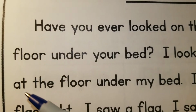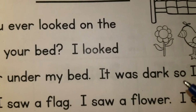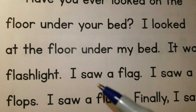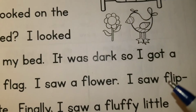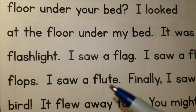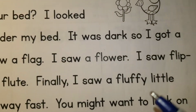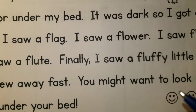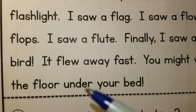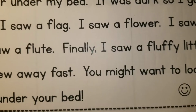Have you ever looked on the floor under your bed? I looked at the floor under my bed. It was dark, so I got a flashlight. I saw a flag. I saw a flower. I saw flip-flops. I saw a flute. Finally, I saw a fluffy little bird. It flew away fast. You might want to look on the floor under your bed. So now you can go ahead and color the first happy face because you read the story one time already.